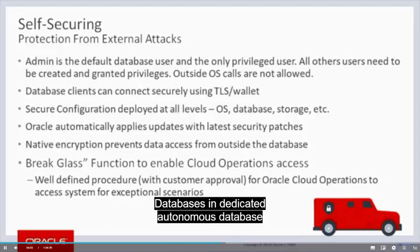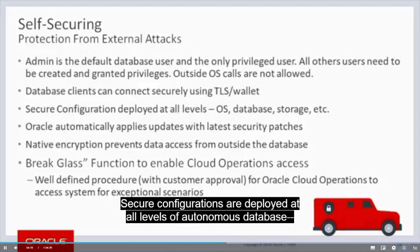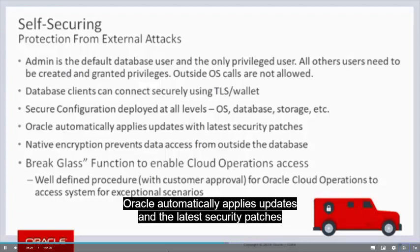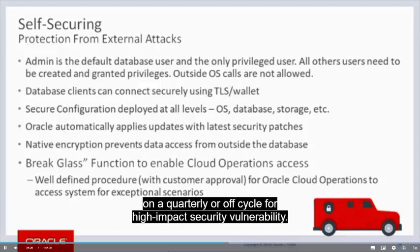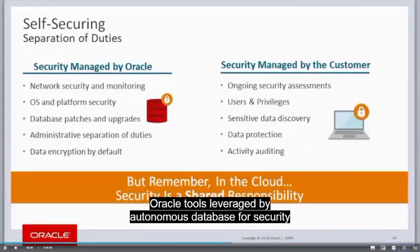Database is in dedicated Autonomous Database run in customer private virtual cloud networks to prevent network access by other customers or hackers. Public IP is not required. Secure configurations are deployed at all levels of Autonomous Database: OS, database, storage, etc. Oracle automatically applies updates and the latest security patches on a quarterly or off-cycle basis for high-impact security vulnerabilities. Native encryption prevents data access from outside the database.